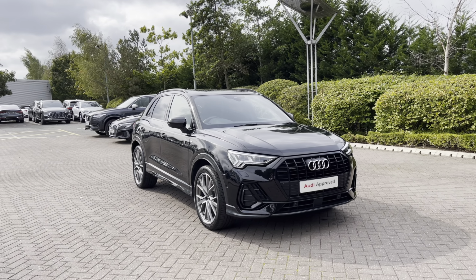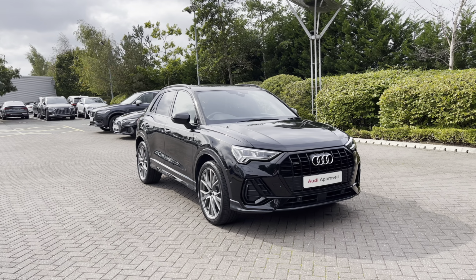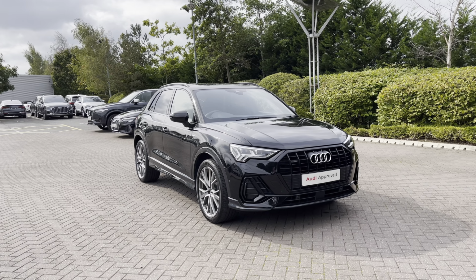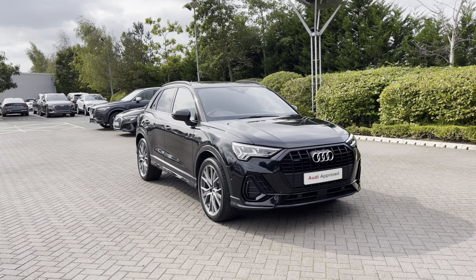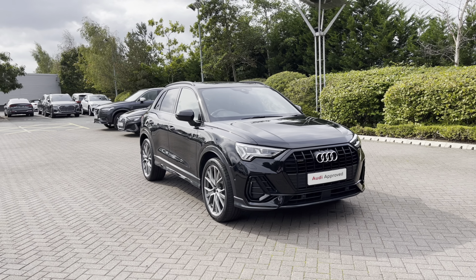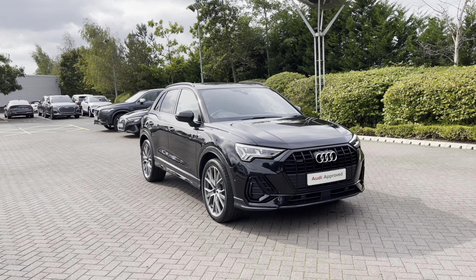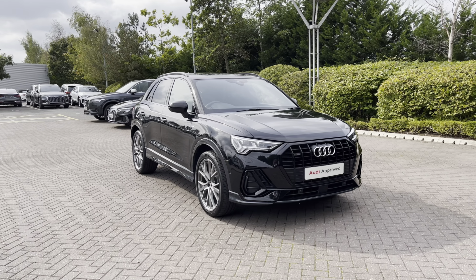Today I'm going to be taking you around this approved used Audi Q3 Vorsprung 40 TFSI Quattro with 190 PS and the S-tronic automatic gearbox. This particular Audi Q3 is finished in the Mythos Black metallic paint finish, and this being an approved used Audi does come with the minimum of 1 year's warranty as well as 1 year's roadside assistance. And if you would like any more information on this vehicle, then please do give our team a call on 01782 488 205.